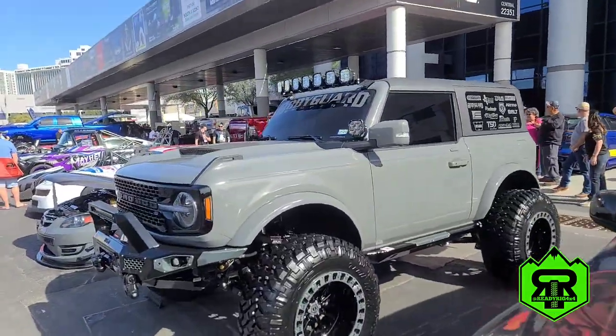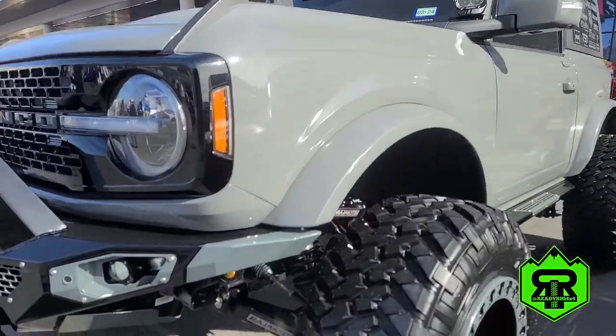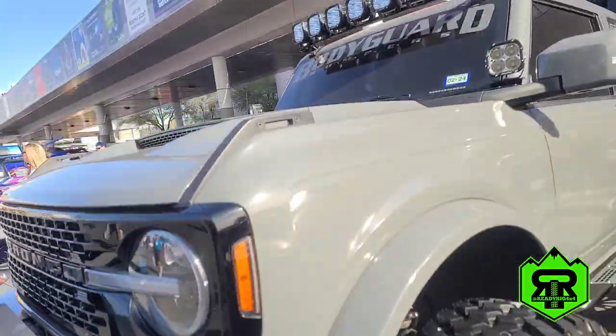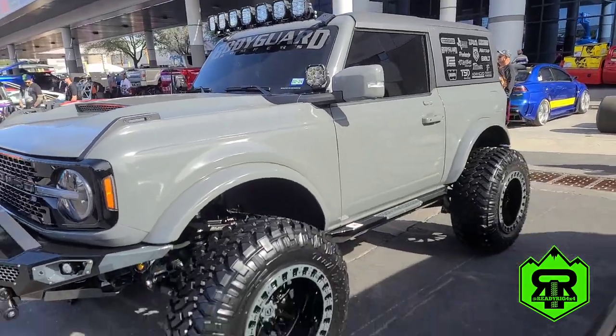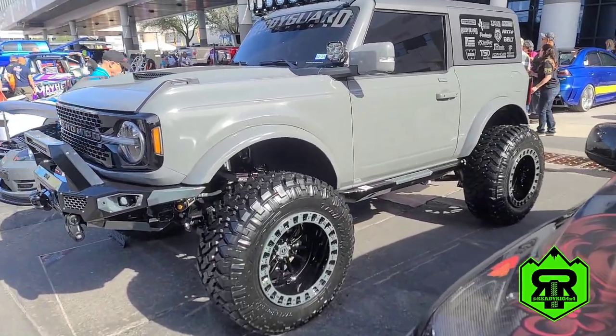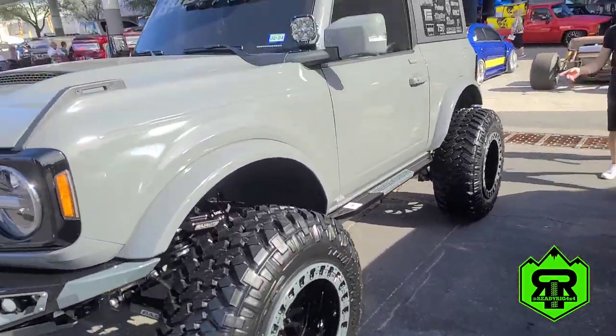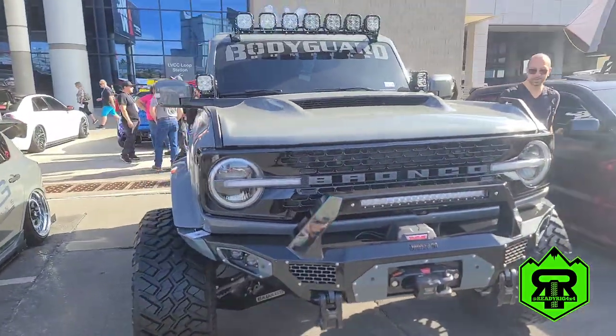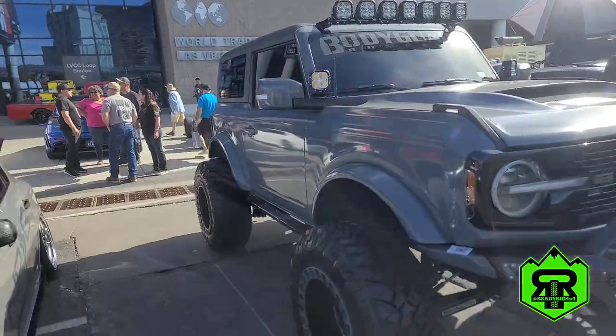Guess what? Another Bronco. Keeping that IFS. Got the Baja kits, just like me. Pretty sick, dude. This thing's clean. I like the two doors. Two doors are dope. Rims are a little too wild for me, but to each their own. That thing's pretty cool. Cool build. I like that.